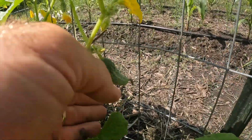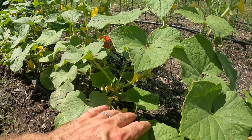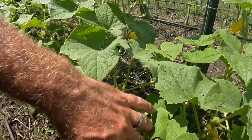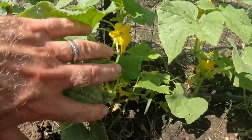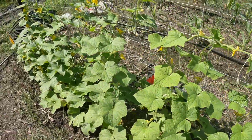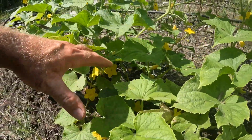Here's a nice little short one. Look at that one right there. It's growing in. Check down around. Check underneath those leaves and bases and stuff. A lot of cucumbers growing in. I don't get why they're spiky. They're prickly cumbers.